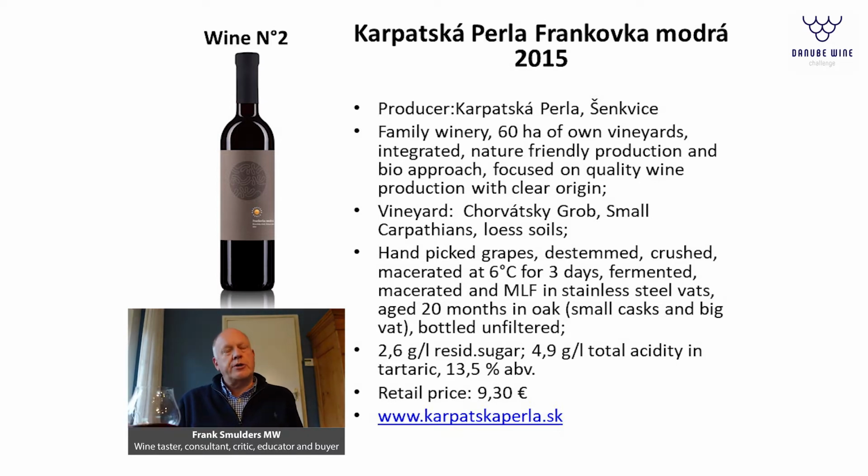It's actually quite floral and perfumed, and there is some nice sweet black fruit impression on the background. A bit of blackberry, blueberry even. But it's also a bit floral, as I said, which is actually very attractive.